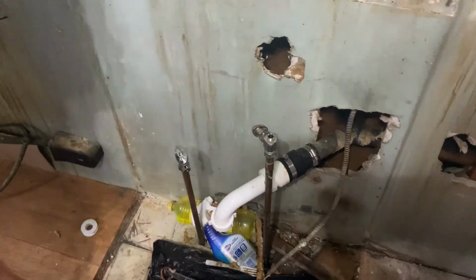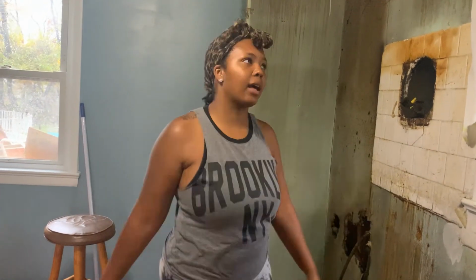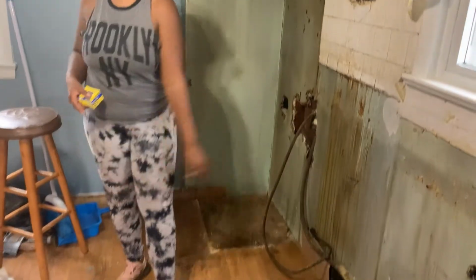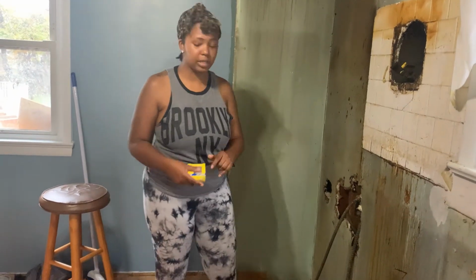All right. So when you come back next time, stay tuned for part 2 of the video so that you can see me take out this drywall here, because that'll be the second part. And then also I'll be lifting up some of this flooring and replacing some of the floorboards that need to be replaced in here.